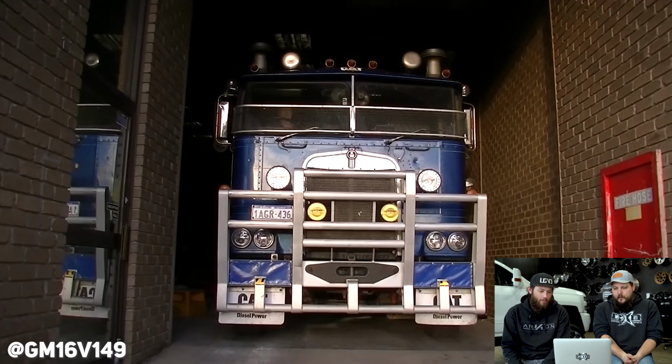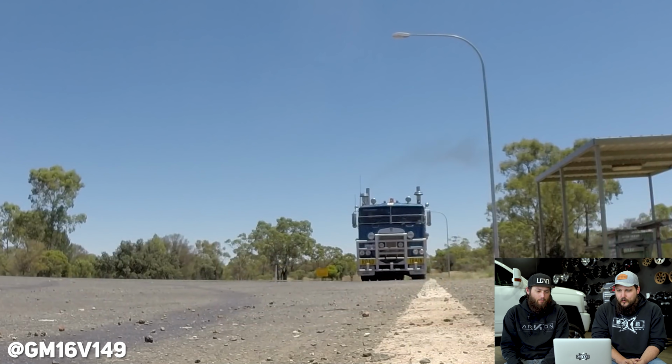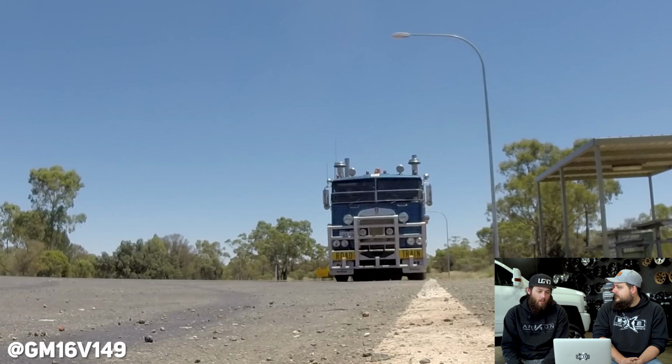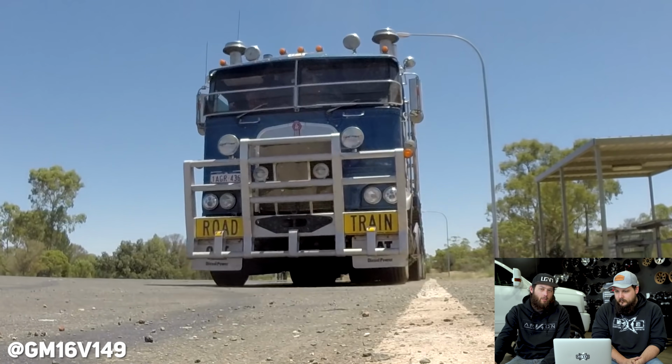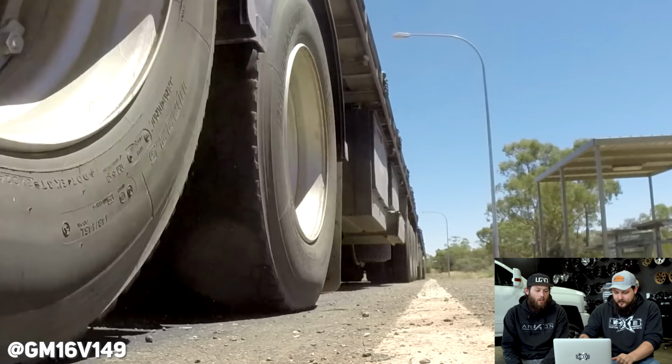Up next, this one is titled Aussie Road Trains. First scene here is a flat nose KW with a big old cow catcher on the front. Pretty typical when you get down to the Australian road trains is huge, what we called in the trucking industry BFGs. You can assume what those stand for. It's quite literally the company name.